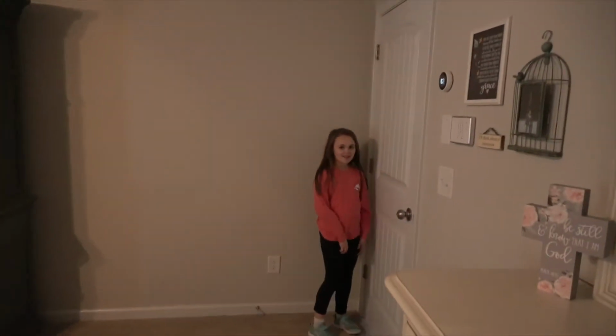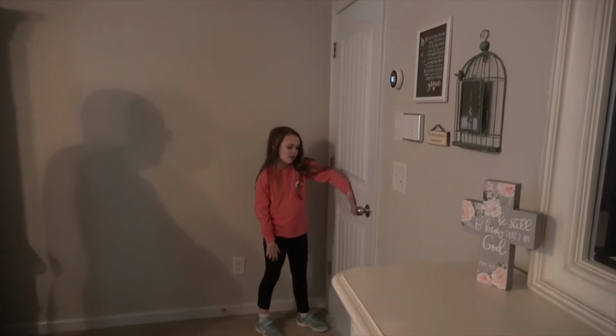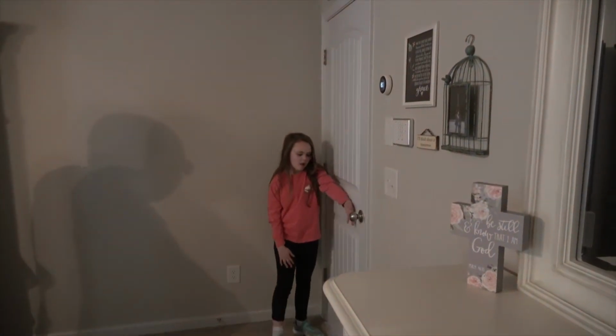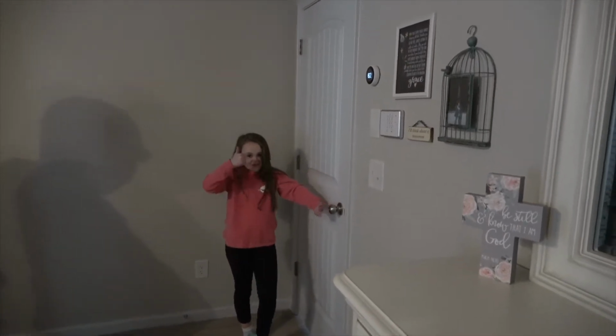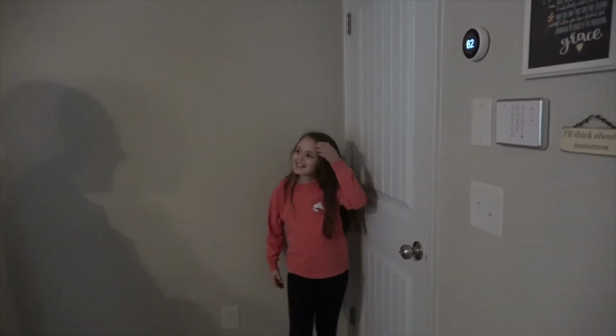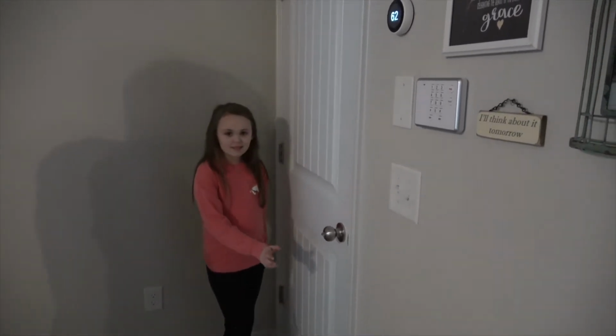So she's going to make her way to the door. She's going to use the back of her hand to feel for any heat on the door, as well as on the handle. Okay, she's giving me the thumbs up. It's cool to the touch, so that means we can slowly open the door.